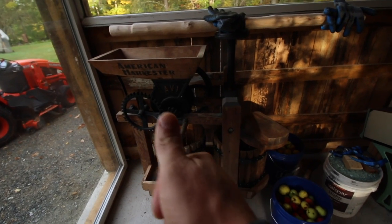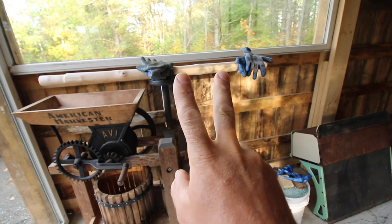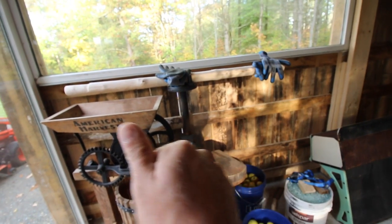Get the cider press, we're getting it ready. There's the handle, waiting to get used. If you haven't seen any of those videos, I'll put a link to them right here. We're collecting apples, getting ready to make cider. Got another bucket going.